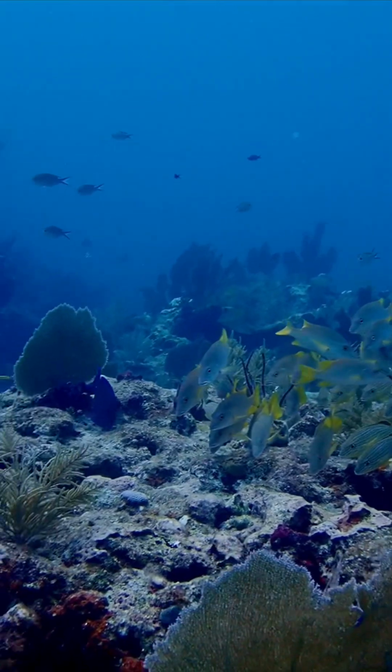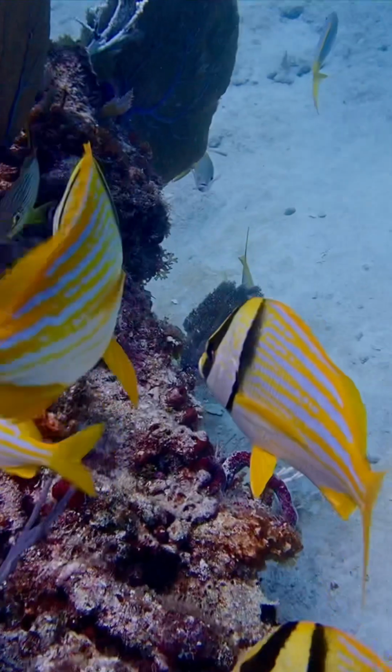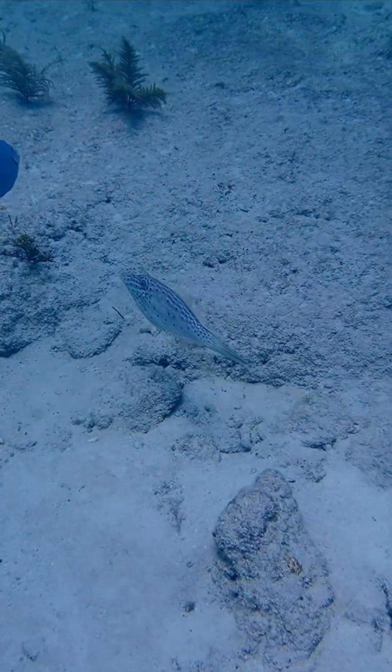Another one of my favorite fish to see are the porkfish. They are nocturnal and can make a grunting sound by rubbing their teeth together. Right before we ended the dive, I found this scrawled filefish.